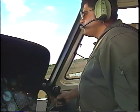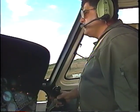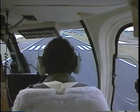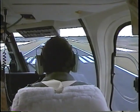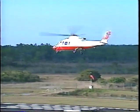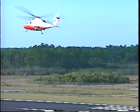The hover is the central point for our maneuvering. Everything's in balance. If I want the aircraft to move some way, I just have to upset that balance by using my control, and then the aircraft moves in that direction. If we compare flying an airplane to riding a bicycle, then flying a helicopter is like riding a unicycle.